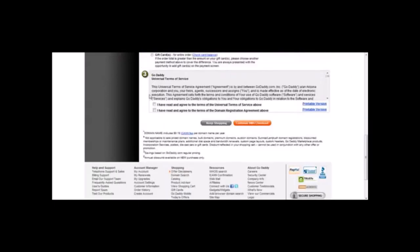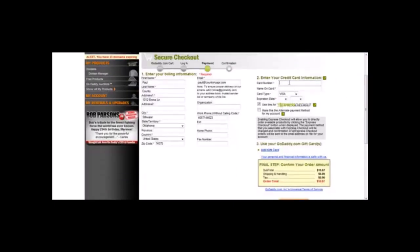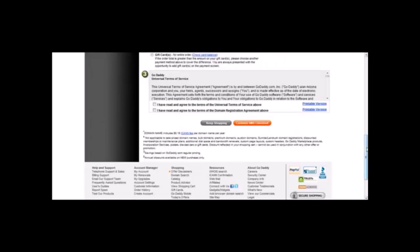And on the next page, you're going to be met with a form where you would fill out your credit card information, for example. So let's just show you that example here. You can go in here, just fill out your billing details, your credit card number, name on card, expiration date, all that data, and then just hit place your order, and that's going to go ahead and process your order for you. So that's the process of registering your domain.